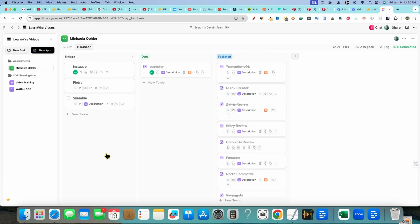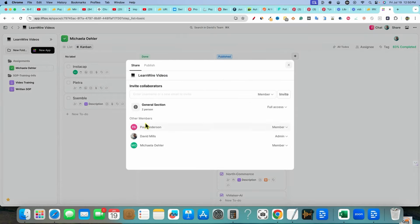And like I said, the versatility is you could manage it with multiple people using the assign base, or you could come up here and add new members by clicking this button right over here. And you can see the people that are in here. I can add more people and tell them what access they have, full access, and this is where you control all that. Super, super cool. Easy to add people.